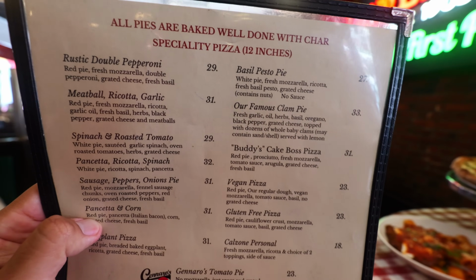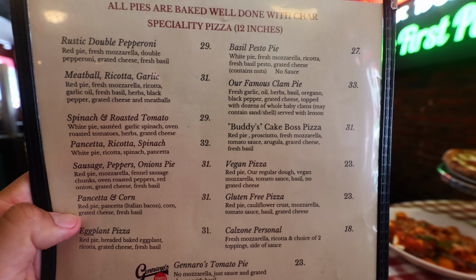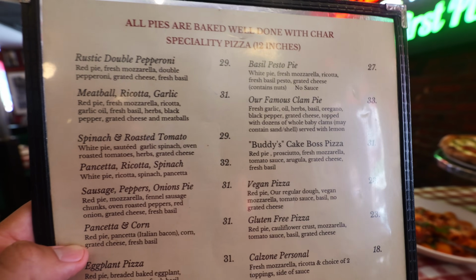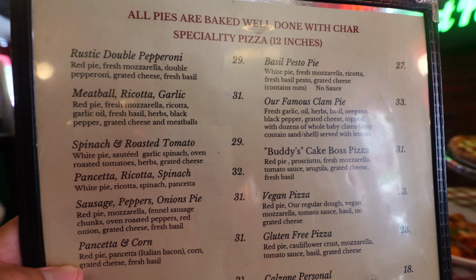So here are their pizzas. It looks like they're about 12 inches. They don't sell the pizzas by the slices at this restaurant, so if you order it, you're gonna have to get the whole pie. And hopefully you can finish it, or you can take the rest to go. Yeah, the rustic double pepperoni is very popular. I mean, how could it not be?